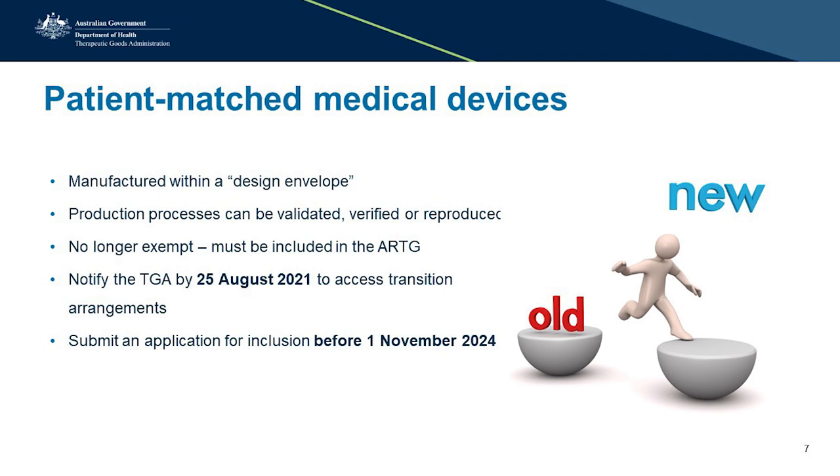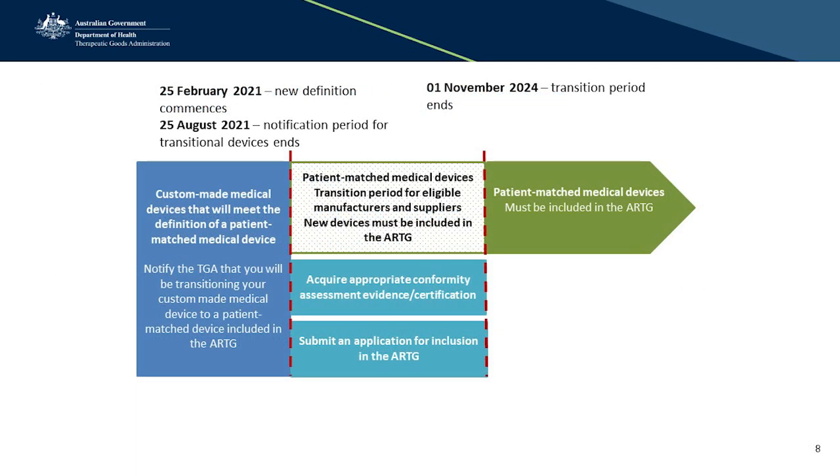If your devices fall within this definition, you need to notify us by the 25th of August this year that you're going to access the transition arrangements, and you will need to submit an application for inclusion in the register by the 1st of November 2024. The impact of including a patient-matched device in the register is that you will have the same regulatory requirements as any other device.